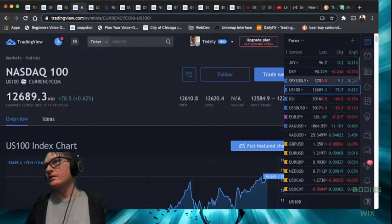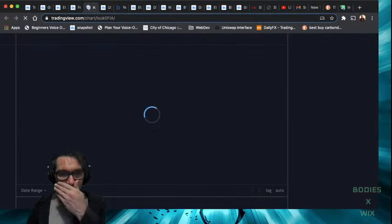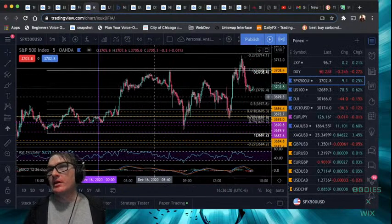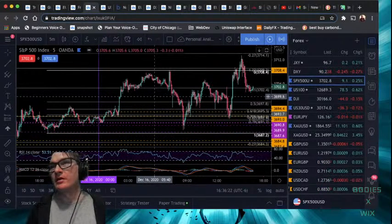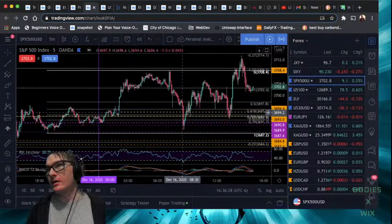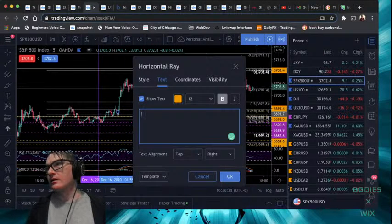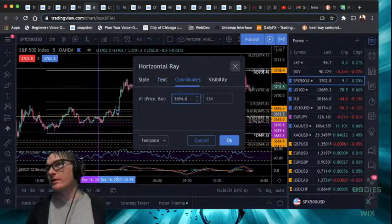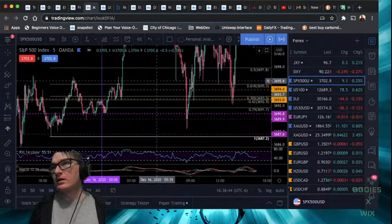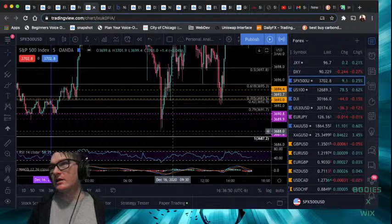Last but not least, let's check out the S&P. S&P I thought was going to be a bullish one again. I think it started, yep, right around here. I honestly thought, see this yellow line here, 3694, that's where I thought it was gonna buy from. So I did buy there. Had to hold on tight for a little bit.